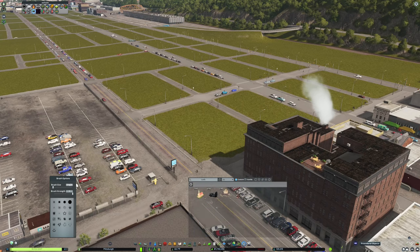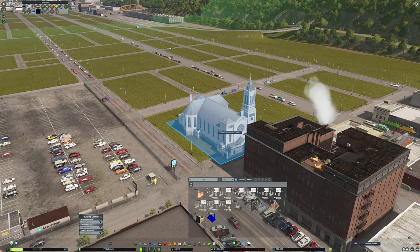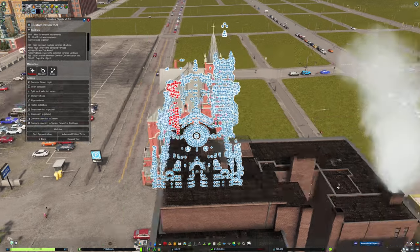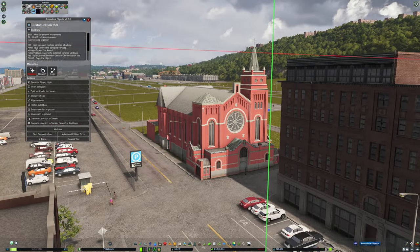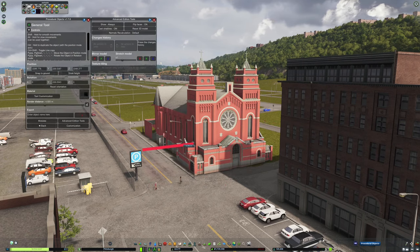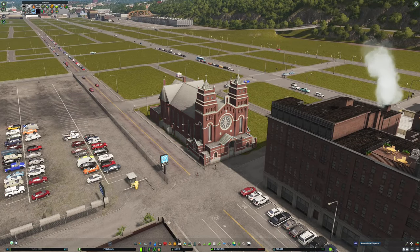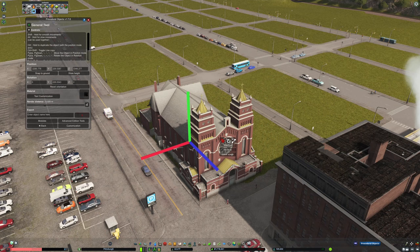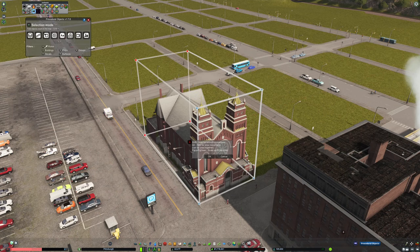In order to try to recreate this historic landmark, what I'm doing is I'm going to take St. Mary's Cathedral from Rochester, New York, and I'm actually going to duplicate it and mirror the object so that I can get that dual spire look that the church has in Pittsburgh. After a quick color change and adding some gold accents, you've kind of got the look of the church that you see in Pittsburgh here.